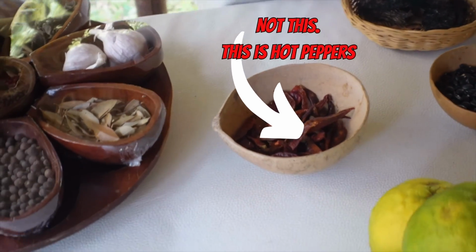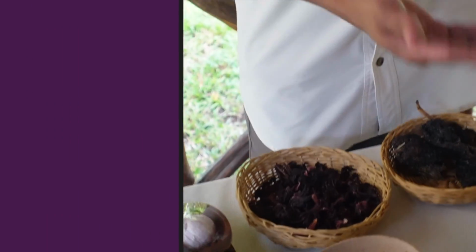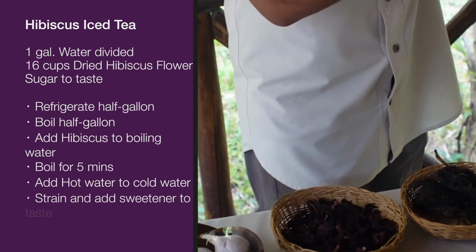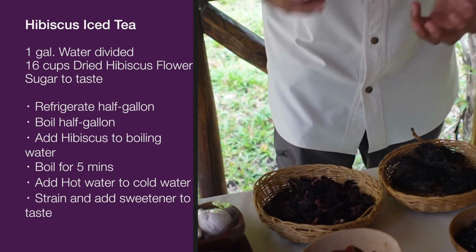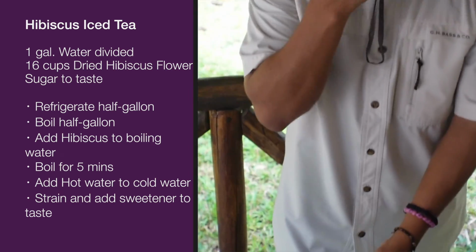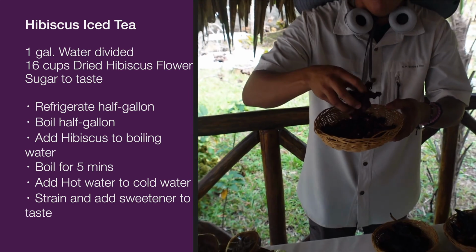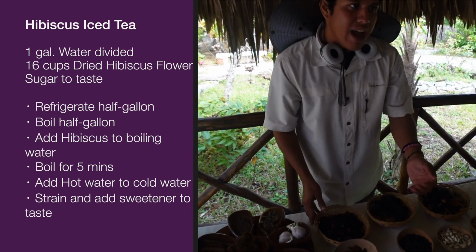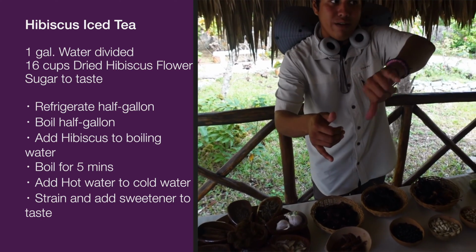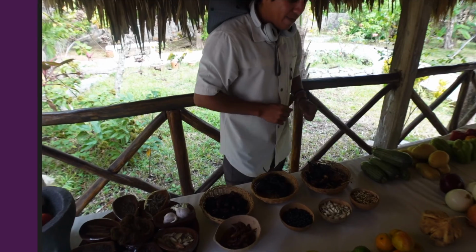This is what we are drinking, my friend, the hibiscus iced tea. We prepare a gallon: half of the water, just water, goes to the fridge, and you boil the other half. Once it's boiling, this is a secret, for every cup of water, you add 2 cups of the hibiscus flower. After 5 minutes of infusion, you turn off the fire and mix it with the cold water. When it gets to room temperature, you add sugar, and that's what you're gonna have today.